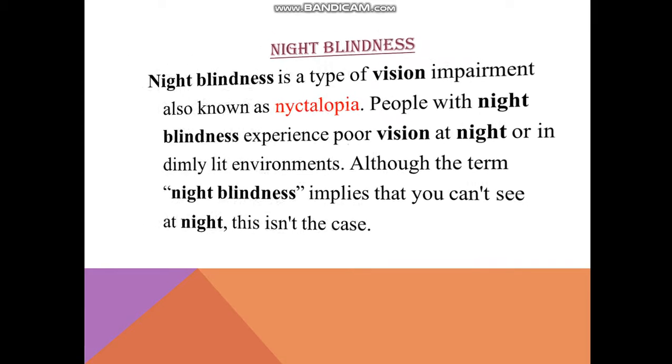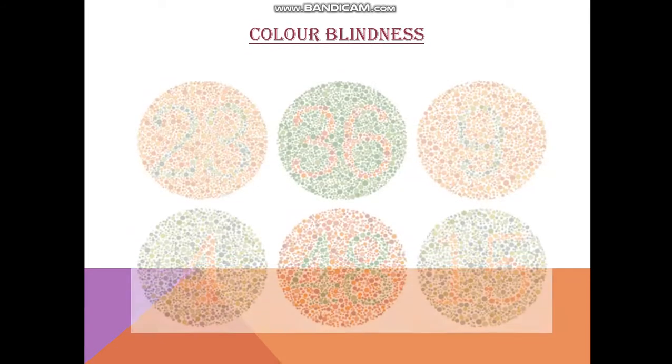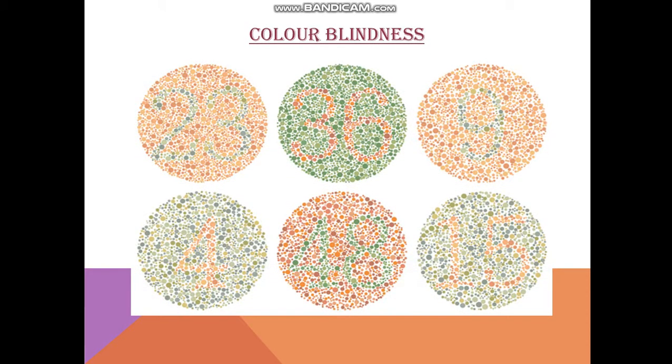Okay? Moving forward, the next disease is color blindness. Color blindness means the patient cannot differentiate between two or three colors. Generally, they cannot differentiate between red and green color. Before I tell you much, just go through this picture. Can you read the numbers which are hidden in these circles? The first one here, what is being written here? I give you 3 seconds.